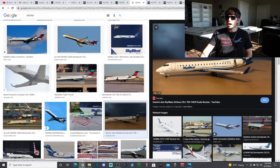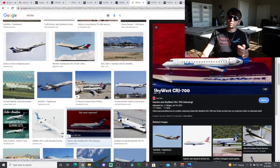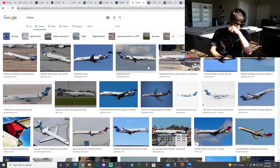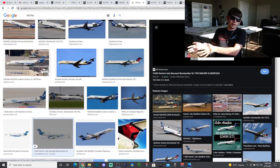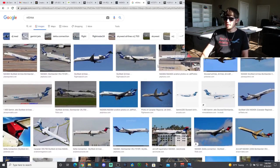So I thought that it was deserving of a 15 for the mold because of the horizontal stabilizers, 15 for the color. I thought that was a good range where it's not too light, but it's not perfect. So that's the situation there. And a 13 for the details, 86%.